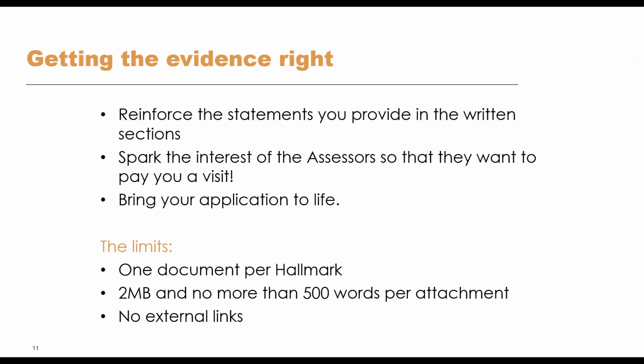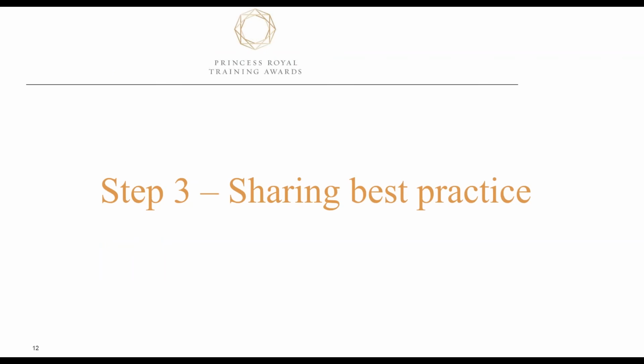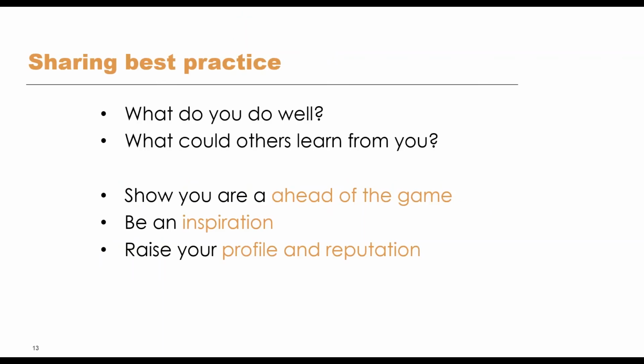And we absolutely encourage you to be trailblazers. What is it that you do so well that others could learn from, that others could copy from? Tell us about it. What could others learn from you? Show that you're ahead of the game, as it says on the screen. Be an inspiration, like I said earlier. Raise your profile and your reputation.